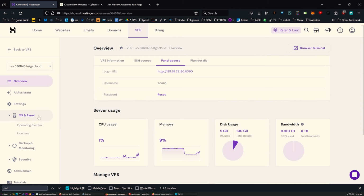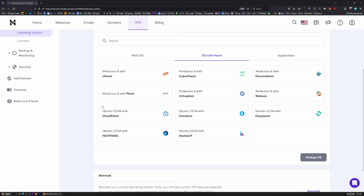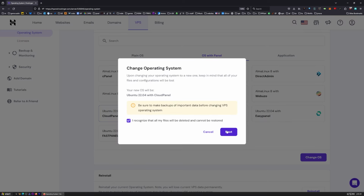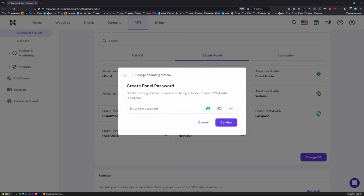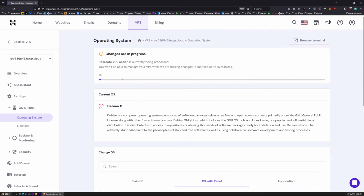Next up, let's go back to Hostinger, scroll down to our OS panel, and then click on Operating Systems. And now let's try a different panel. So I'd say the easiest panel they have here that's also free is Cloudpanel. So we're going to switch over to Ubuntu 22.04 with Cloudpanel. It's going to destroy your current thing. So that Jim Varney fan page, it's going away. Sorry, everybody. If you want it, maybe we'll bring it back one of these days. It asks for your password just to make sure you're really, really serious. Confirm. And it's destroying. Let this finish and we'll be back.